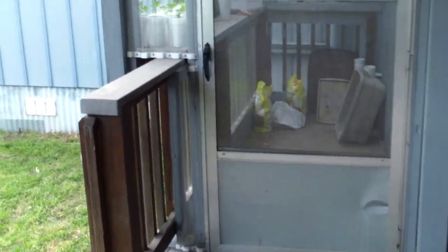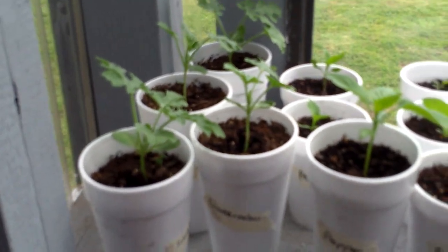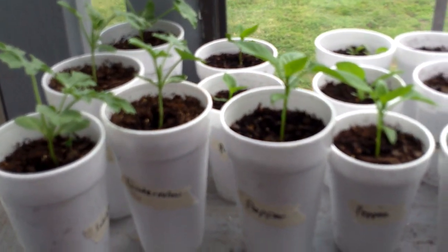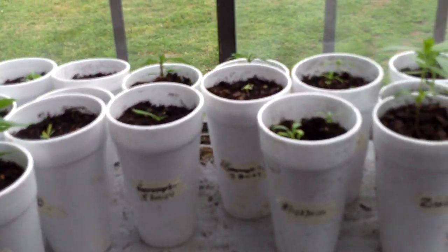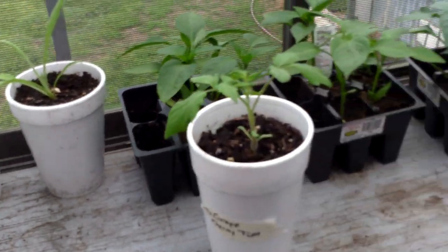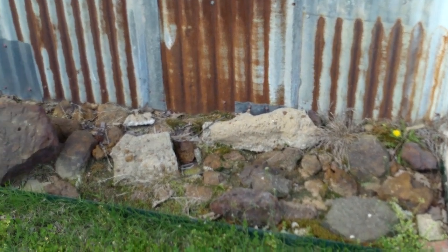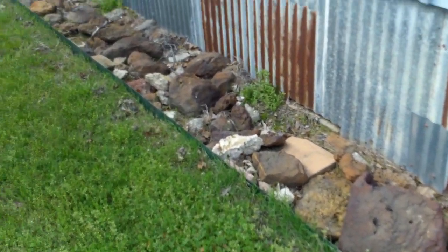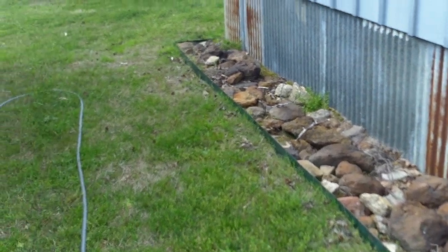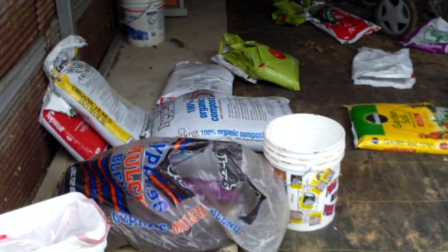And then let's see what we have in here. Watermelons I think I'm going to throw out. I don't want to mess with that. Lots of peppers, lots of flowers. They're not doing great. And peppers. Thinking about turning this into a rock garden of some kind. I don't know. But I have got quite a mess in here.